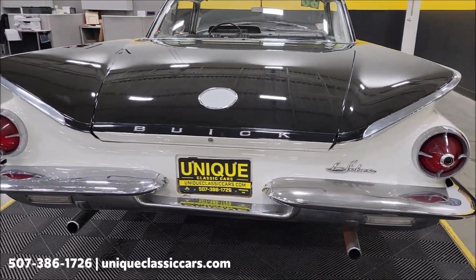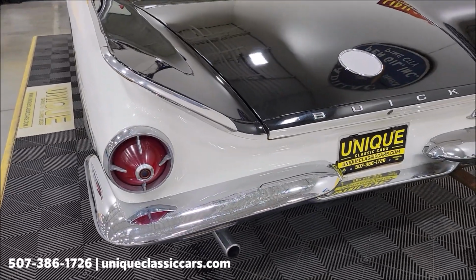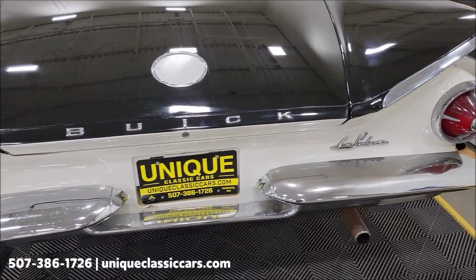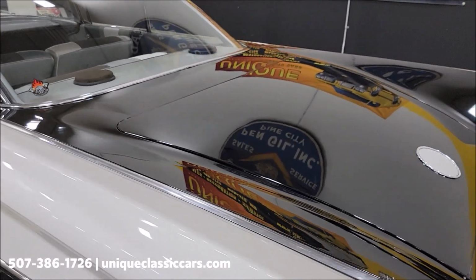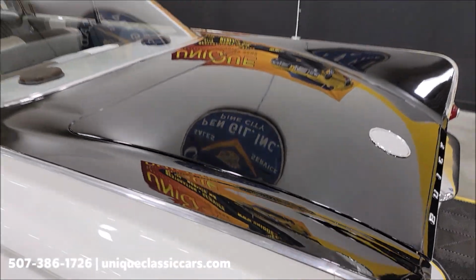As you can see, the dual exhaust coming out the rear. It does have a nice little rumble to it. 364. Making a little noise in this one. This one will definitely turn some heads, the way it looks, the way it sounds. You can see the reflection coming off the trunk. Black ones have a nice shine to it.